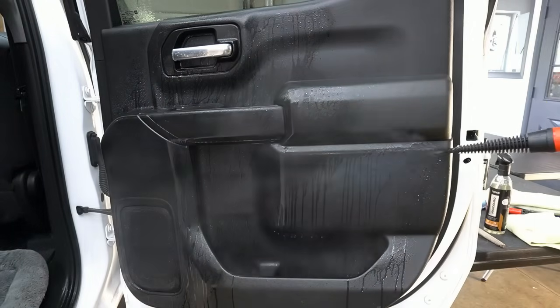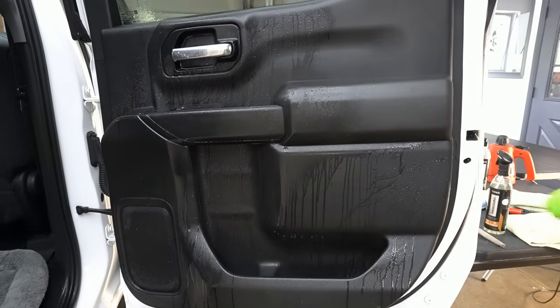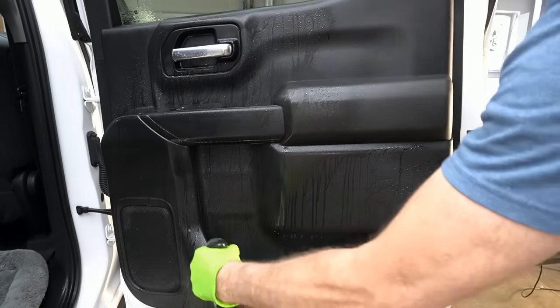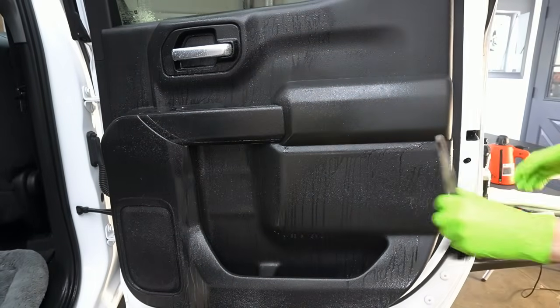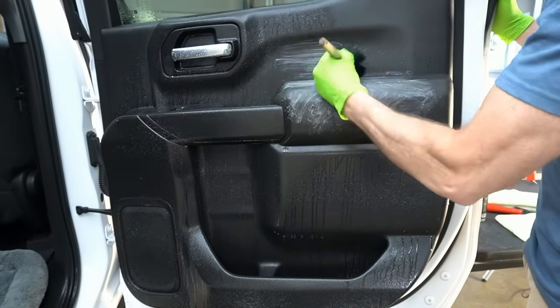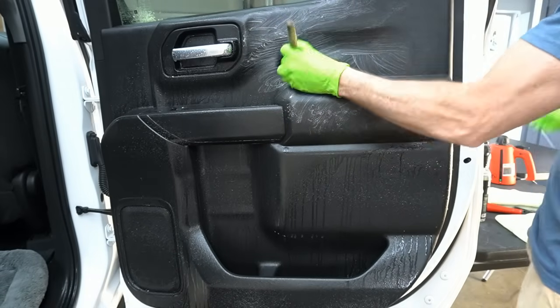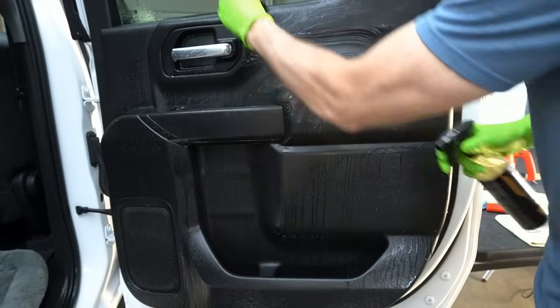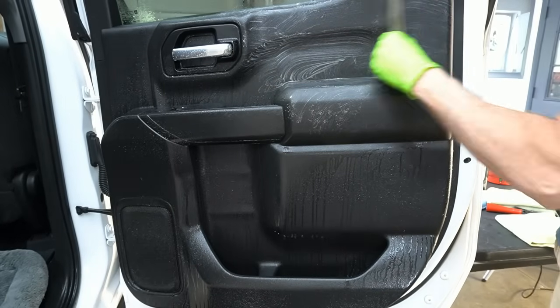Got all the cracks and crevices. So let's give everything a fine mist. Get a nice deep clean on all of the surfaces.